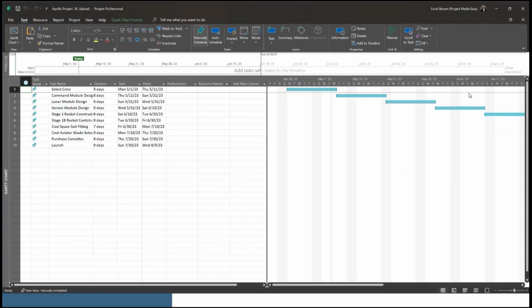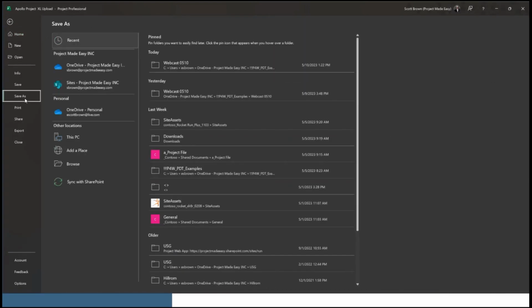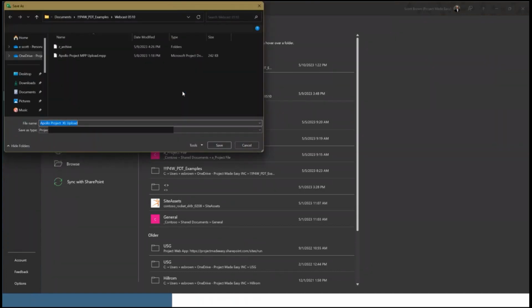So there's the Apollo project Excel upload project. That's exactly what I had. There are our tasks. You can see they're staggered. I don't have any dependencies in here, but that is our project. So I'm going to save this. I'm going to say File, Save As, and I'm going to save that over here into this file. We're going to do that real quick. And I'm going to call this, I'm just going to put today's date on the end for the demo.